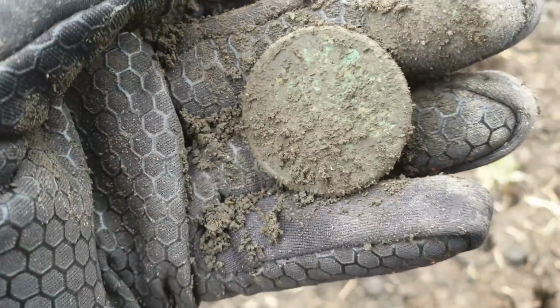This is great, the landowner's just come out and gone in to make us a cup of coffee. It's like detecting in luxury.